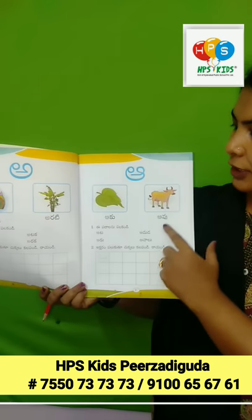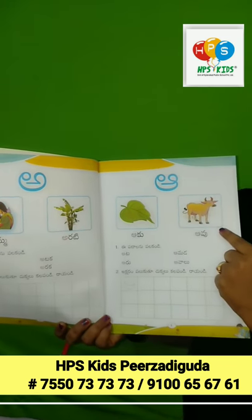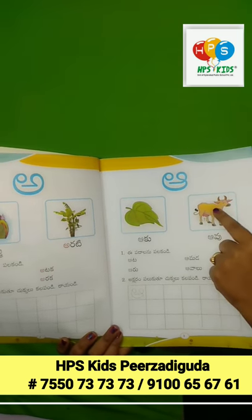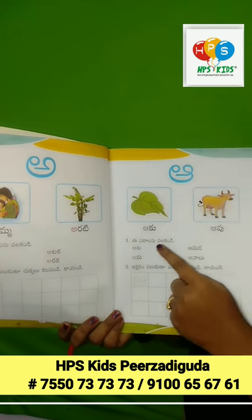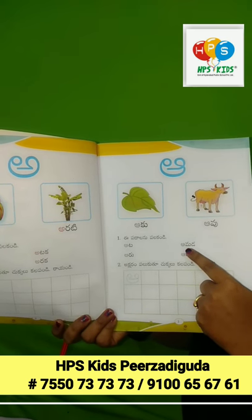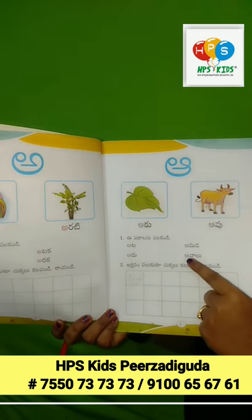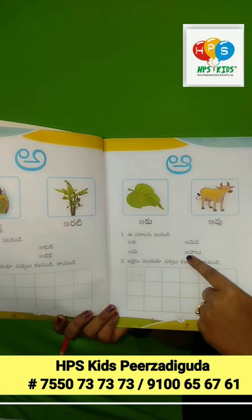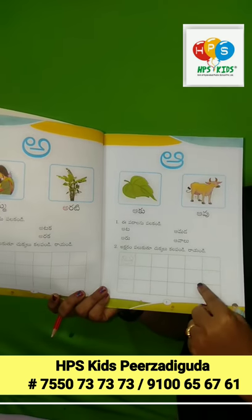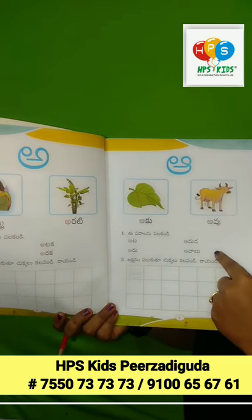Now today we are going to learn aku. Very good. Aavu, aku. Repeat with Swapna ma'am. Aata, aamada, aaru, aavalu. Very good. Now take a pencil and trace this and complete this A letter. Okay? A, A. Fine?